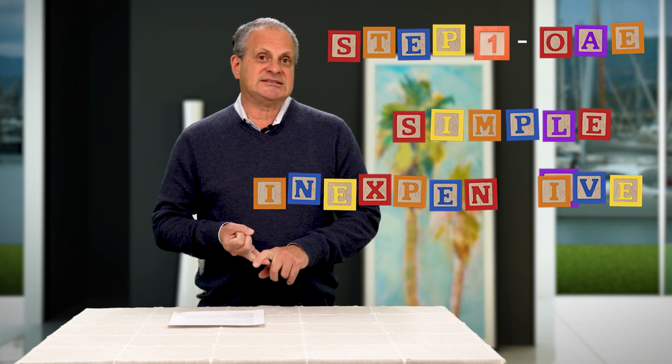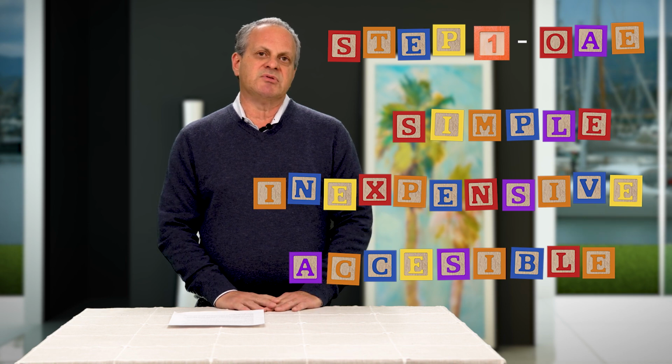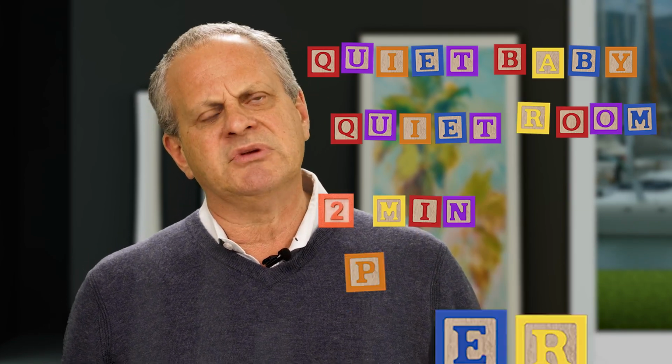The first test that most babies get in the hospital is called OAE, and it's performed because A, it's simple, B, it's inexpensive, and C, almost anyone can do this test with very minimal training. A headphone is placed on the baby's ear, sound is sent to the inner ear, the hair cells move, and then the microphone on the ear picks up that sound. All it takes is a quiet baby, a quiet room, and about 2 minutes per ear.